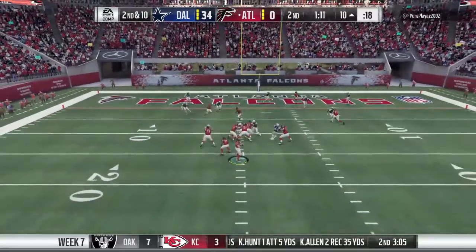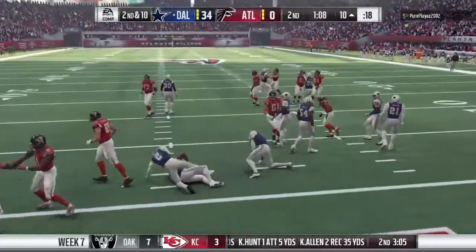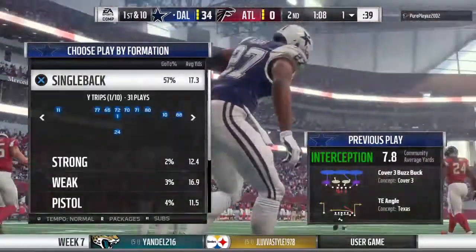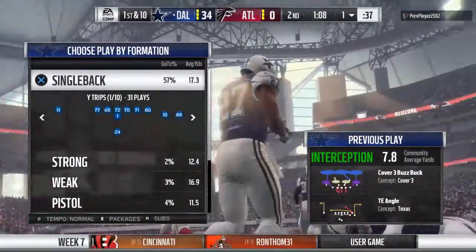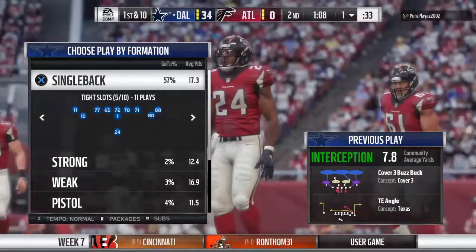Back to the air on 2nd down. It's Breeze. And now here is another interception. Picked off by Jamal Adams. And a big turnover there as his guys will get the football back. And that gives him now 3 interceptions in the game.